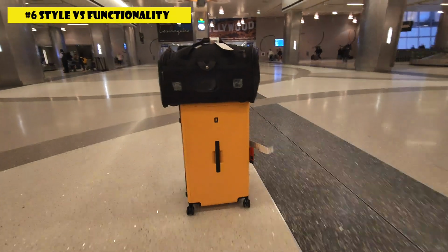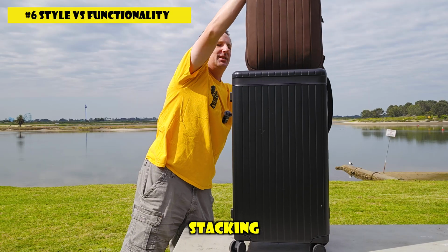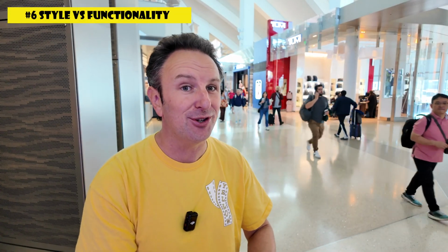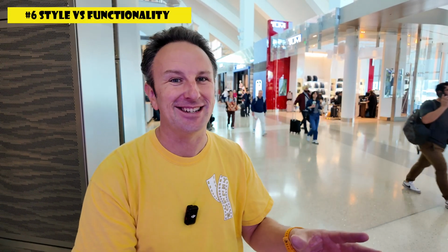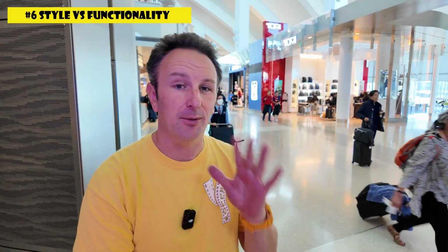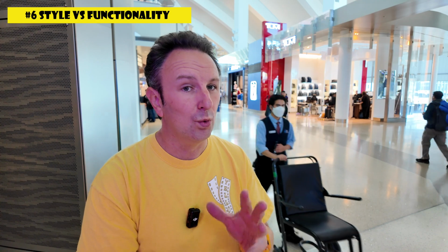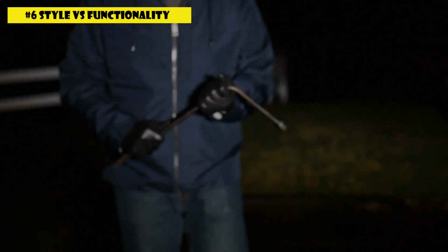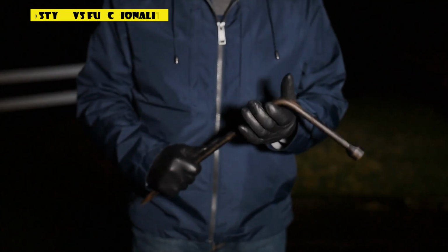If you're traveling with a backpack or a bag, can you stack it on top? Is that something that's important to you? There's a lot of functional things that you should look at first and then look at style after that. Or if you do look at style, don't just be blinded by the fact that it's pink and pretty, but make sure it's useful too. I would also beware of the really luxurious brand names, because you know what? A Louis Vuitton suitcase tells me, it says rob me, because there's gonna be some really expensive things inside.